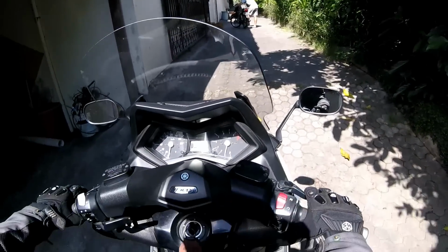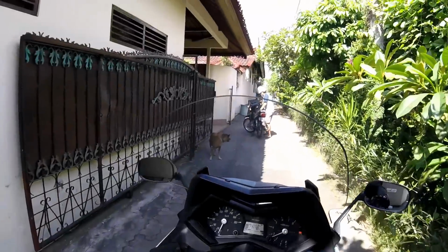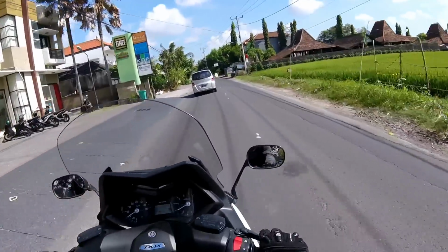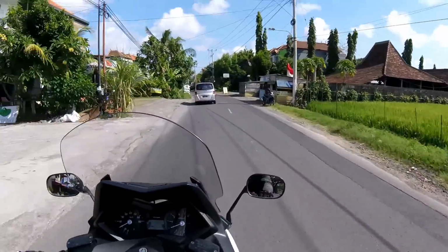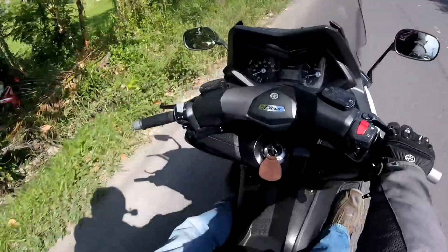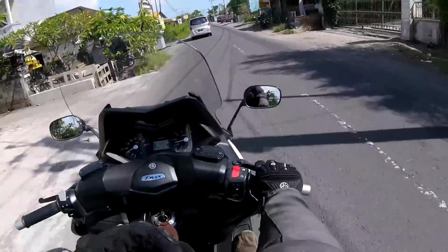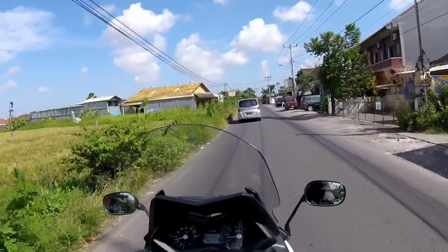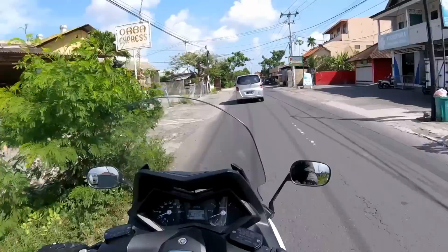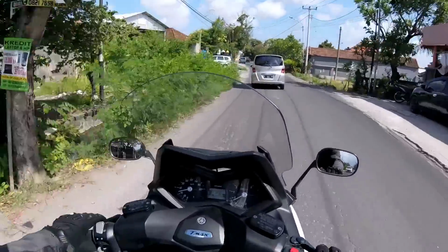So let's try the T-Max. The first impression is the riding position. Your feet are almost completely extended, your arms fully extended as well. Your back is a bit straight but a bit in a front position. So very comfortable.